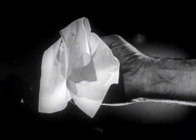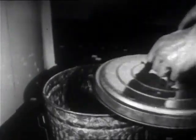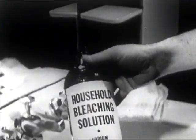You may use absorbent tissues to blot the liquid gas from the skin. Absorbent cotton may be used in the same way with equal success. Throw the contaminated materials used to remove the liquid gas into covered containers to be destroyed later on.